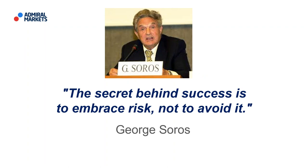So if you remember, we talked about one of the other secrets behind success: to embrace risk, not to avoid it. That's a quote by Mr. Soros, and we've talked about that in the last couple of sessions. As traders, it's our job to manage risk. The better we become at managing risk, the more long-term success we'll have as traders.